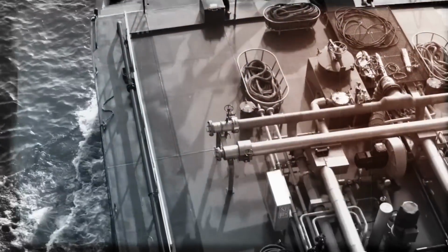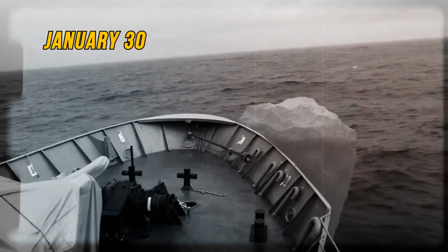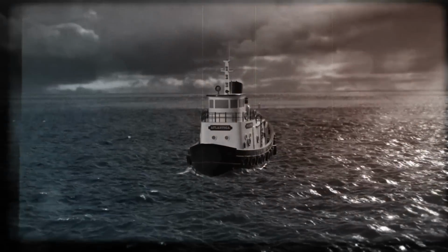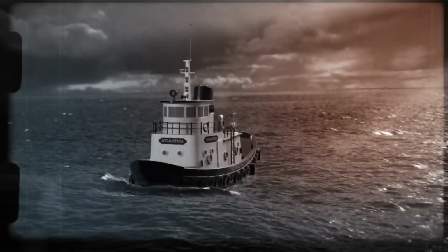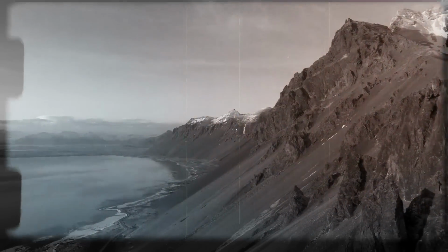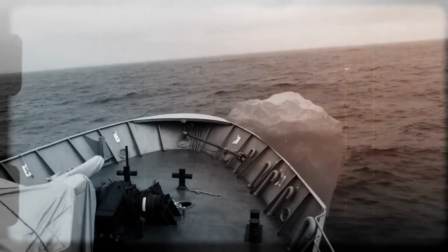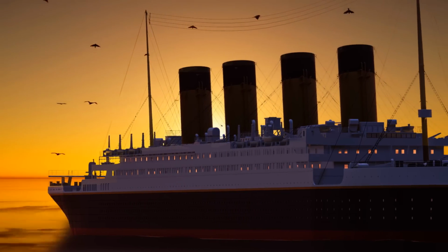It was on its first voyage, returning to Copenhagen, when it ran into trouble. On January 30th, it hit an iceberg. An SOS was sent, but when the Johannes Cross arrived to help, the Hans Hedtoft was nowhere to be found. The only evidence of the ship's existence was a lifebelt that was washed ashore in Iceland 9 months later. Again, the ship's smaller size didn't work in its favor. A smaller size of Titanic wouldn't have guaranteed a safe voyage in 1912.